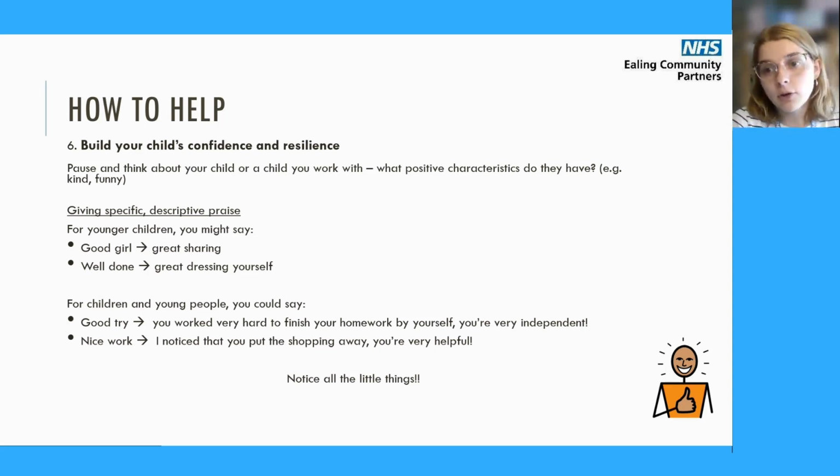Instead of saying something like, "Good try." Instead of "nice work," you might say something like, "I noticed that you put the shopping away. You're very helpful." So that example again, trying to describe what we saw and then add a lovely descriptive praise word at the end. And we want to make sure that we notice all the little things. It could be something as simple as they tucked their chair in after dinner, something as small as that, or even just a bit of encouragement around the effort that they've put into something. Even if it didn't quite go to plan, at least they tried really hard to do it.